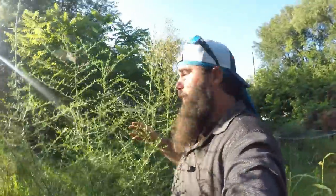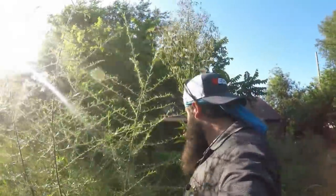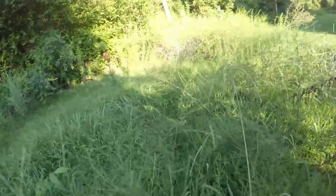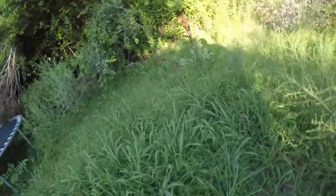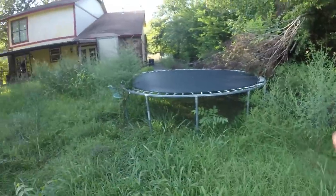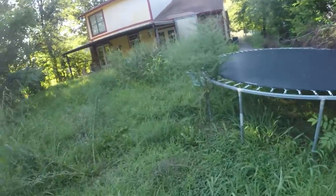And this other thing, I don't know what this is. Way taller than me. It's kind of coming through. I don't see really anything back here too much. It's really soft soil. But other than that, I think this one's going to be okay-ish. We'll see.